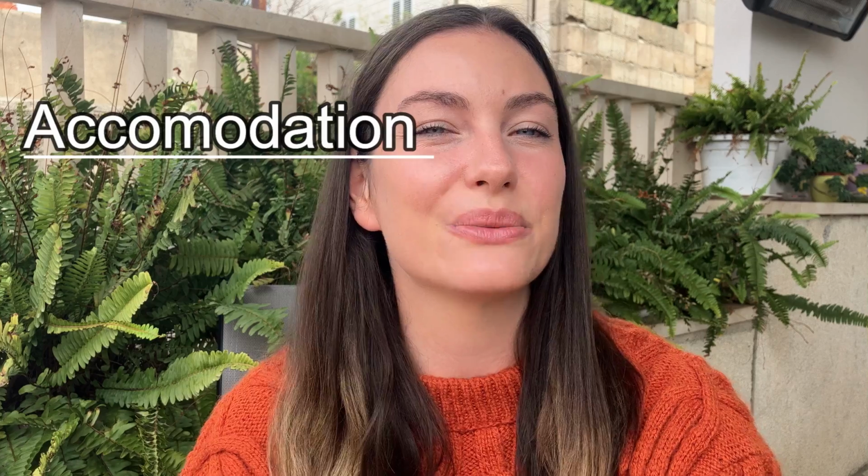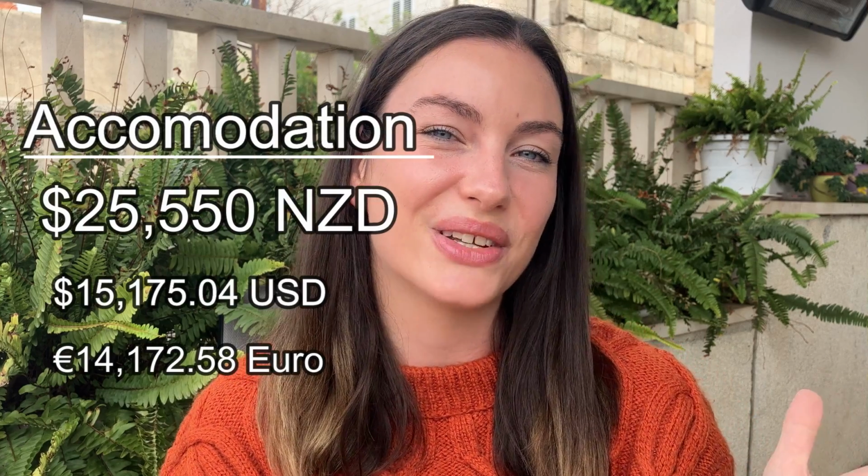So let's break down how that 65,000 is working out. Starting with our biggest travel expense, which is our accommodation. For our accommodation, we have a budget of 25,550 New Zealand dollars, which works out to about $70 per night. And we are finding that that has been perfectly fine. In some countries, it's been slightly over, but then in other countries, it's been way under, so it's really balanced itself out. We're finding that that number is really spot on for us.